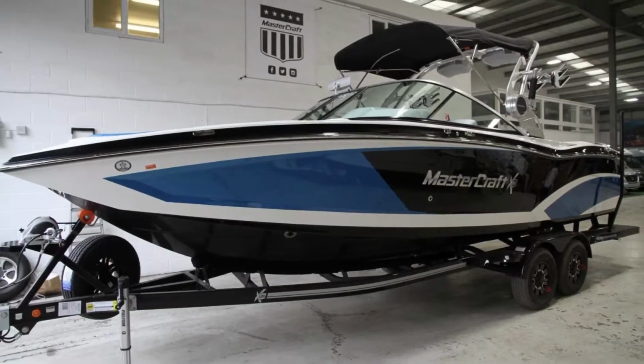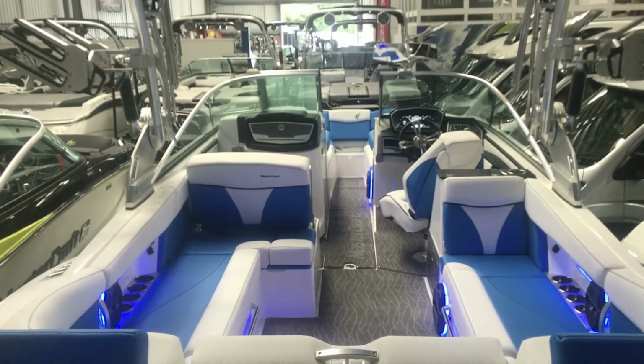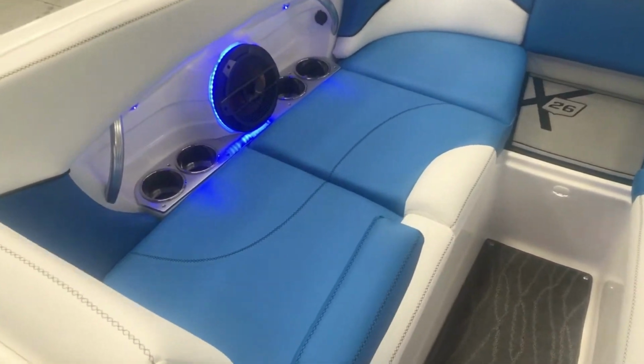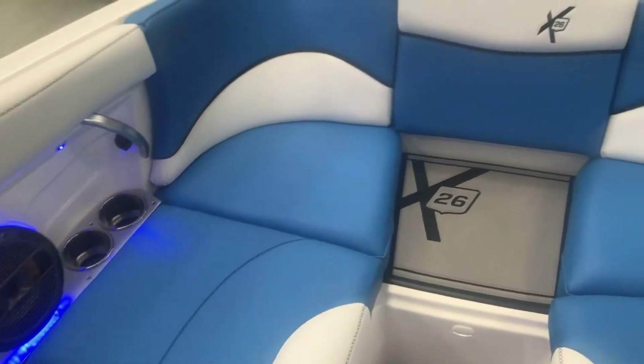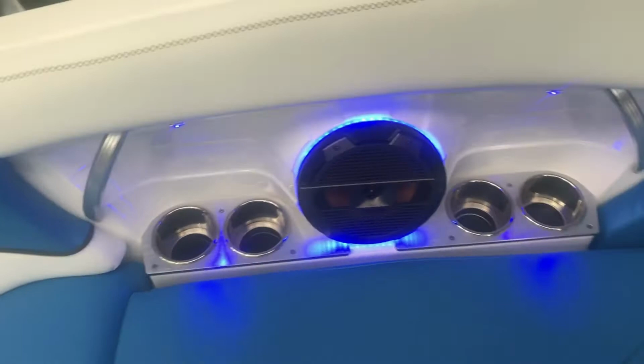The Mighty X26. Don't sacrifice luxury or performance. The X26 lets you redefine what's possible. The yacht certified dry riding deep V hull lets you tame big water and opens up new horizons.